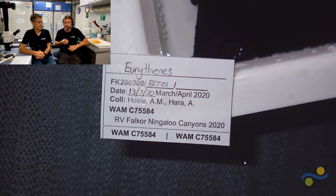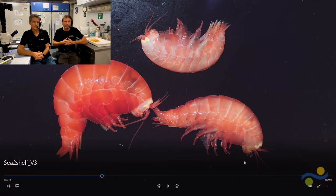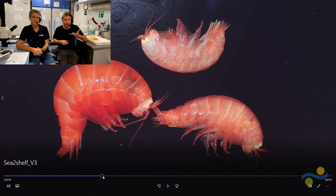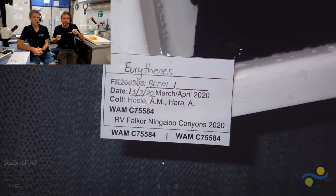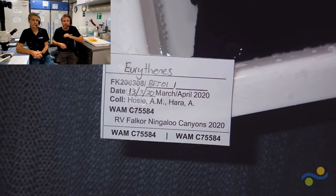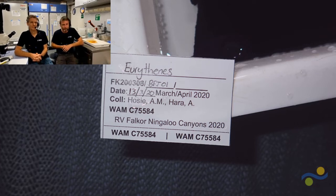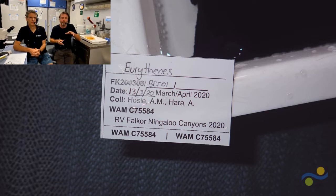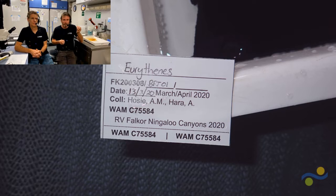Certainly. With the museum, we keep track of all of our specimens in the best possible way we can. So the labels are very important. You would have seen in that label that there was a small WAM C number. That's the Crustacean Collection Registration Number. So that is the 75,584th specimen into our database. We've got more things that aren't in the database, but that's what those registration numbers are for. And that is the key piece of data that links all the other information from that specimen.